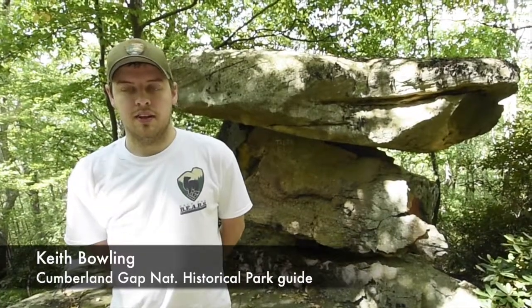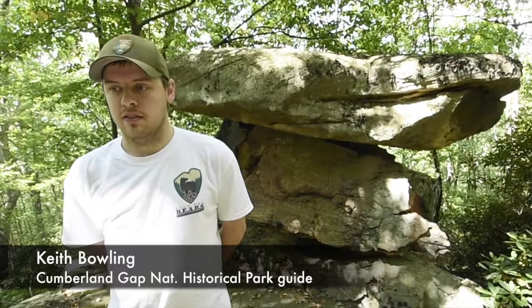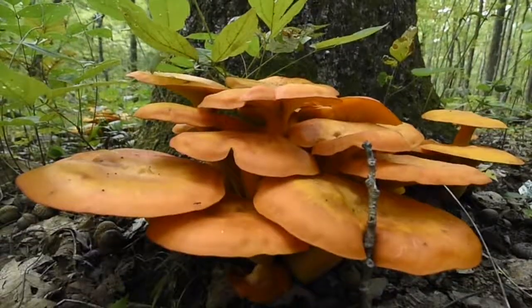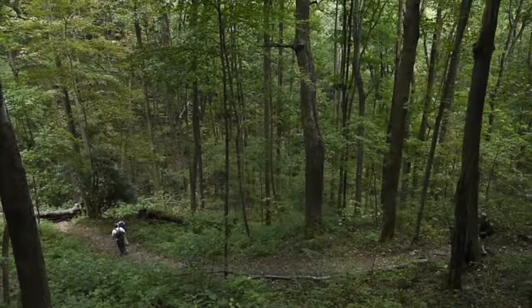We have about 85 miles staggered throughout, over about 25,000 acres. These range from short 0.6 mile one-way loops to anything like we're doing today, doing about a 10-mile loop.